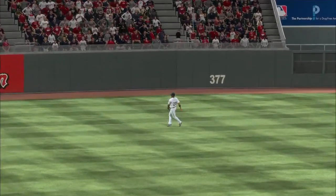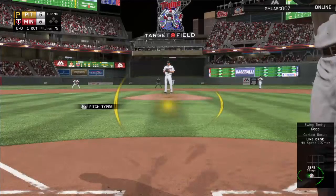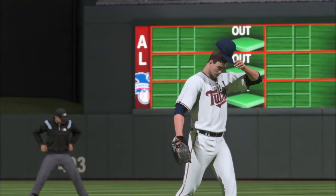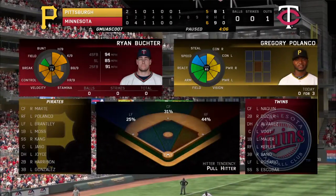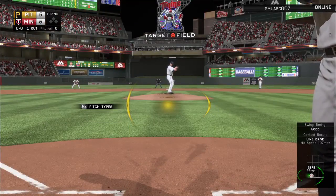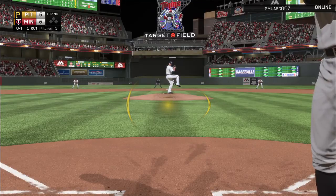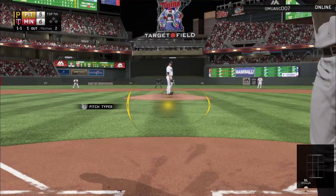Line drive to left. Rosario ranges to his left as he tracks this one down in left center for the first out. Gregory Polanco. Your attention, please. Now with a lefty, the Twins are waiting, they'll go. Number 40. Now some action out in the Minnesota pen as it looks like both a lefty and a right-hander are up to throw. Starts him out with a slider for a strike. And a pitch in the dirt as he lays off. It's 1-1.